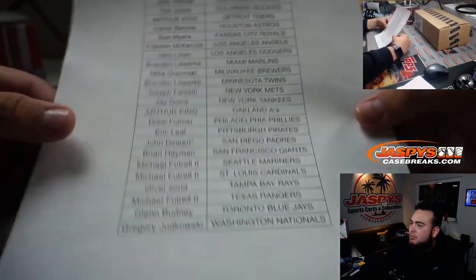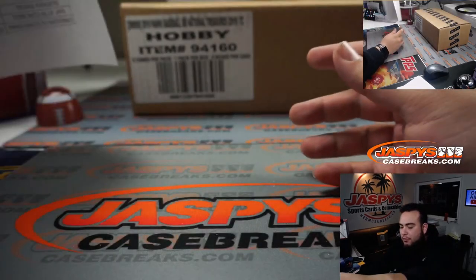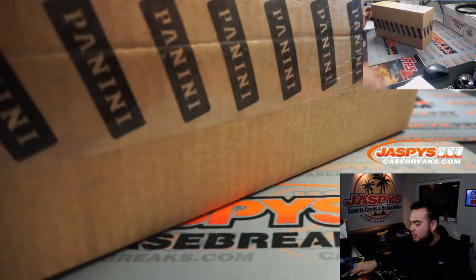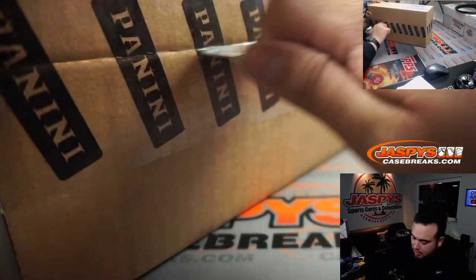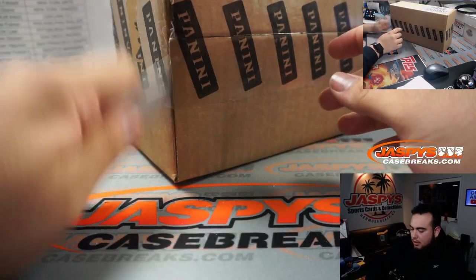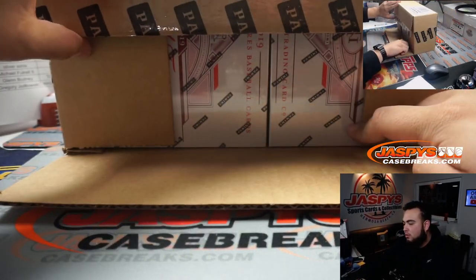The other half will be used for break number 4, which is already down to 2 spots left. I'm sure depending on what's hit here or what isn't will impact how quickly that next break sells. So here we go.